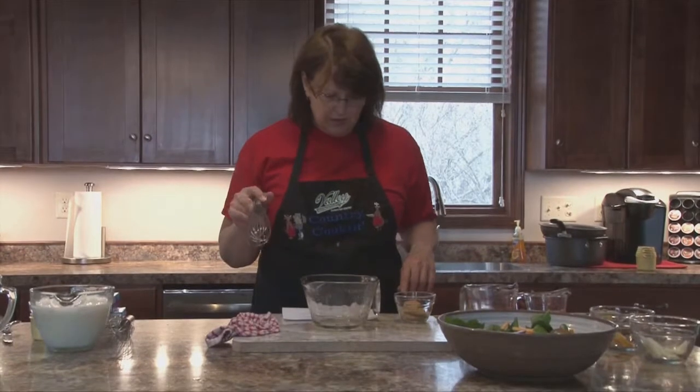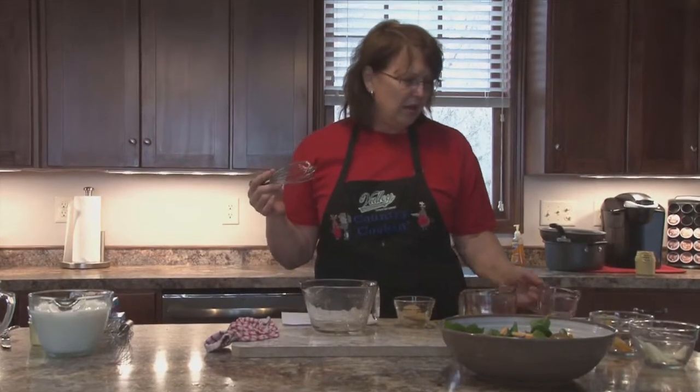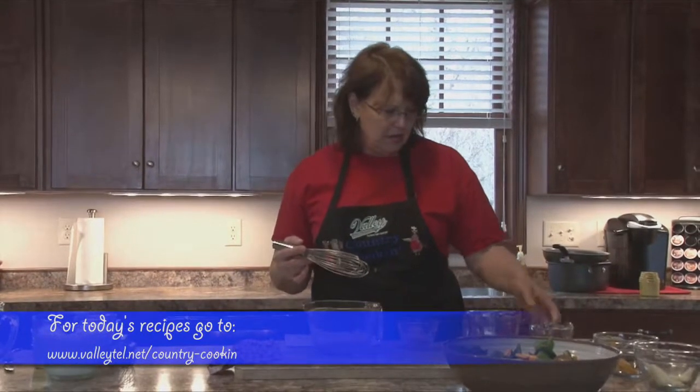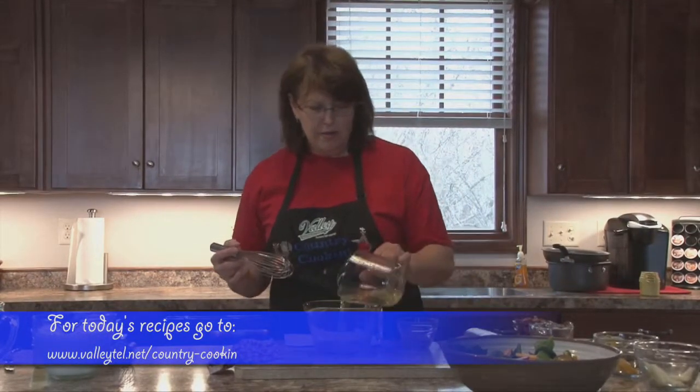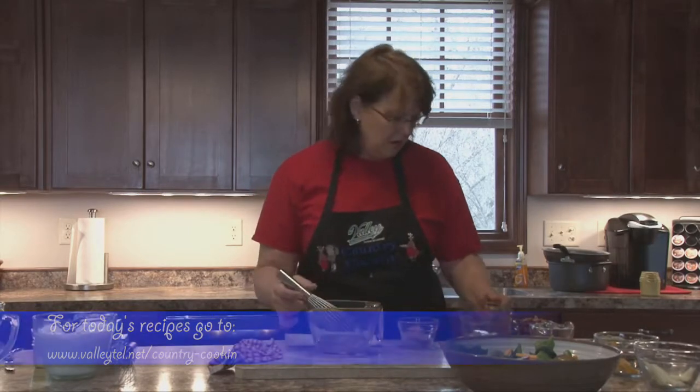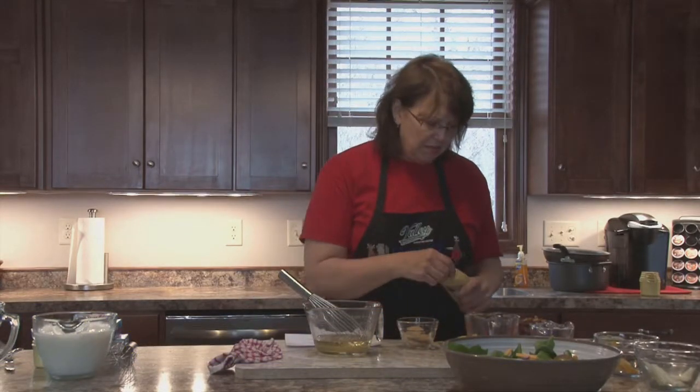Okay, we're going to mix up the dressing. I'm going to start with 1/4 cup of apple cider vinegar and 1/2 cup of vegetable oil. 2 teaspoons of Dijon mustard.